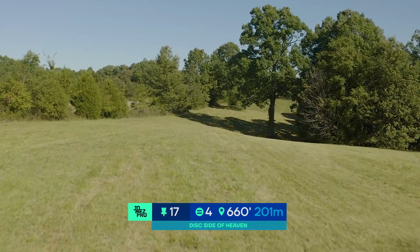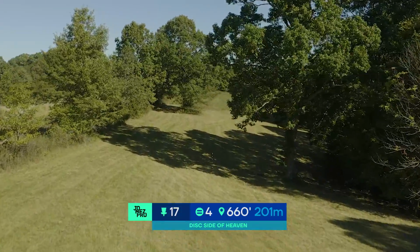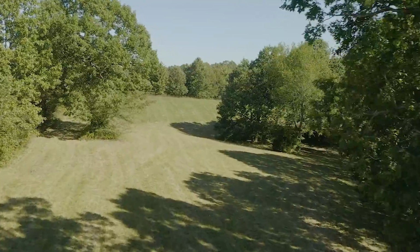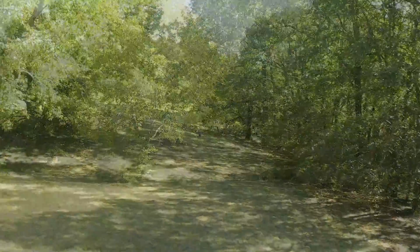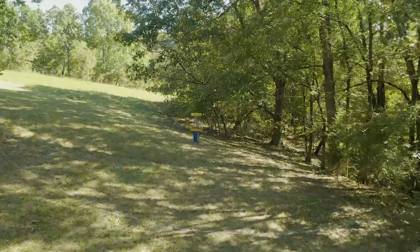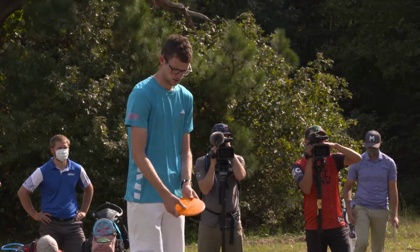On to hole 17, par 4, 660 feet. OB on the left side that really narrows in as you move down the fairway till you get to the pinch landing zone. From there, it's a dogleg right going down the hill. Once you get down the hill, it kind of goes back up a knoll. Basket sitting on top of a little bit of a hillside, making the putting green a little bit tricky.